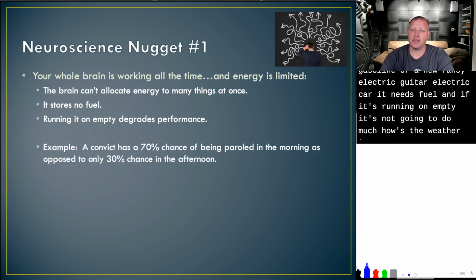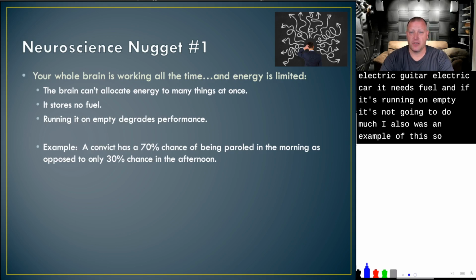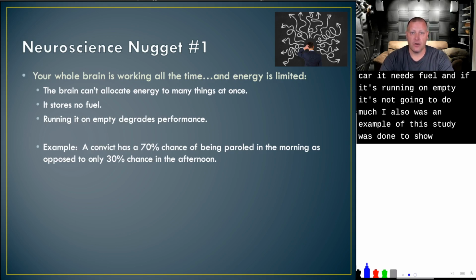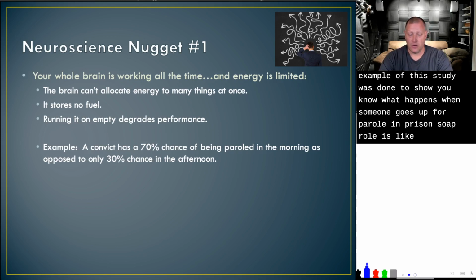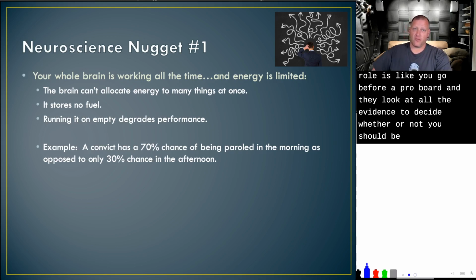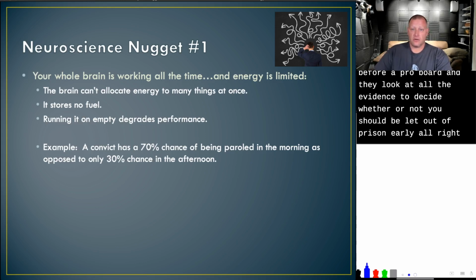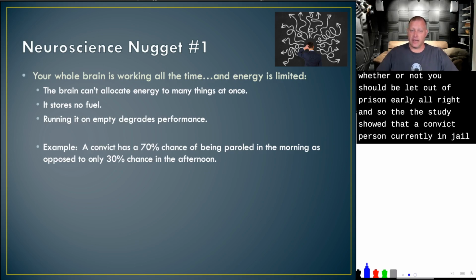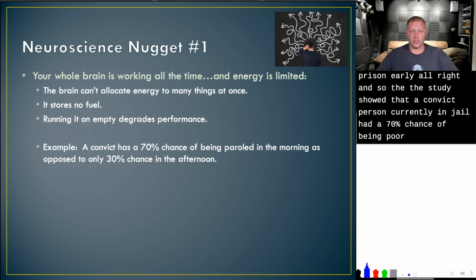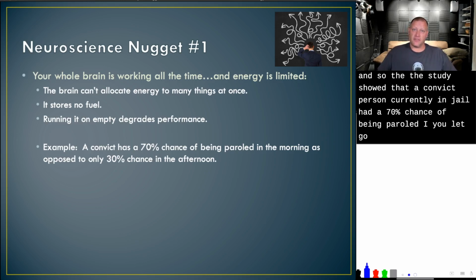So as an example of this, a study was done to show what happens when someone goes up for parole in prison. Parole is when you go before a parole board and they look at all the evidence to decide whether or not you should be let out of prison early. The study showed that a person currently in jail had a 70% chance of being paroled, i.e. let go, if they were heard in the morning before lunch, as opposed to only a 30% chance in the afternoon.